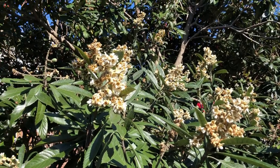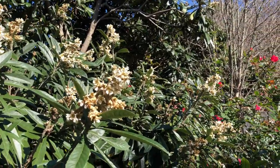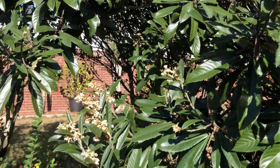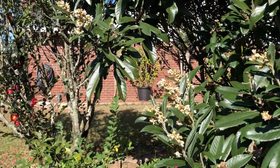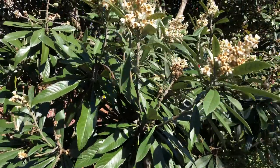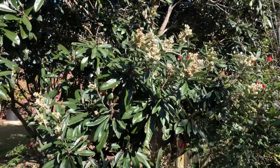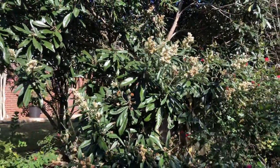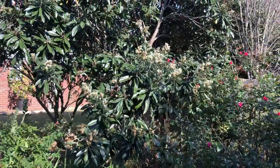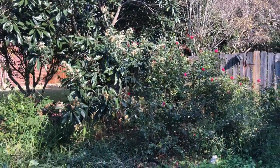This is one of my loquat trees, and I actually have two different varieties. I can't remember their names, but they bloom at slightly different times, which is so nice for the odd freeze that can come along sometimes, because if it gets one tree, it usually doesn't get the other one, which is super nice. But you can see this is probably a 20-foot tree here. It is quite large.